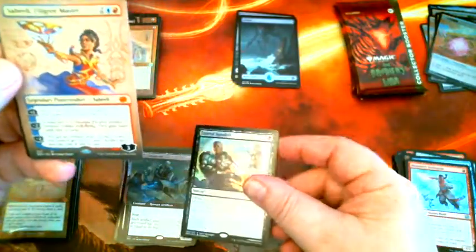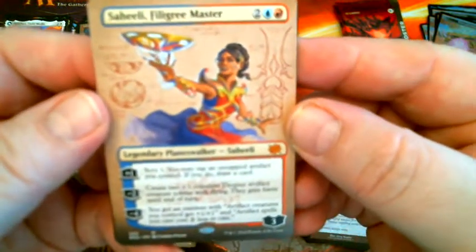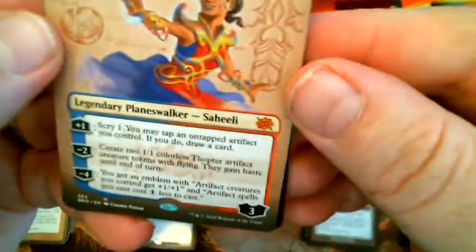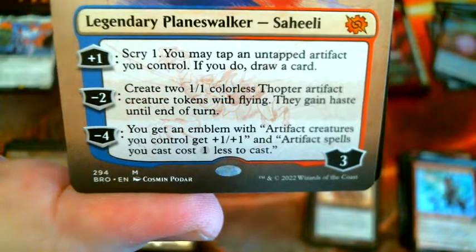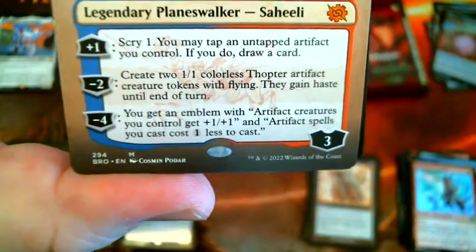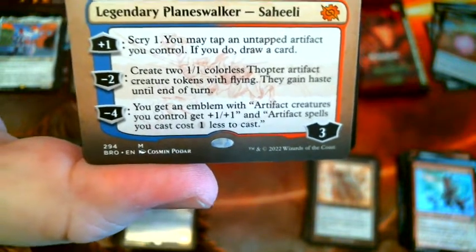Ooh, a full art foil. Mythic Saheeli, Filigree Master. 2, a blue and a red. She's a nice planeswalker, comes in with 3 loyalty. Add 1 to scry 1, and you may tap an untapped artifact you control. If you do, draw a card. And then take 2 off to create 2 1/1 colorless Thopter artifact creature tokens with flying. They gain haste until end of turn.